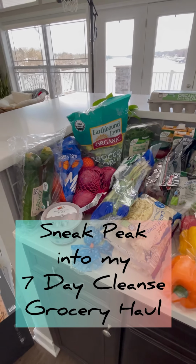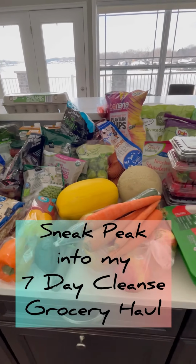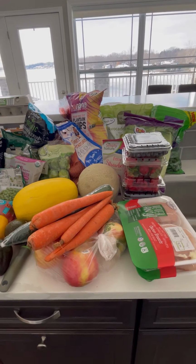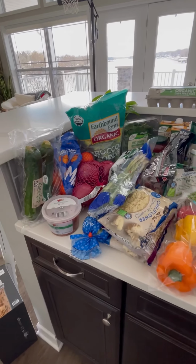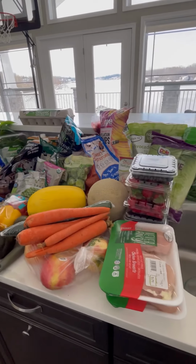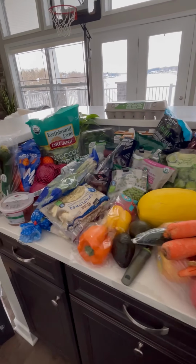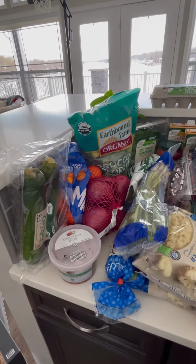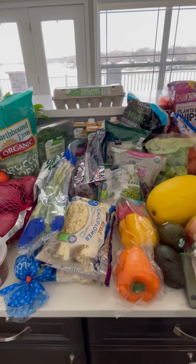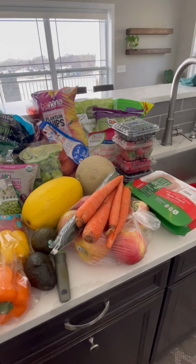Okay, getting ready to do some awesome prep work for the 7-day healthy cleanse. And I buy a lot of extra produce, more than I would need for just one, because I'm a family of 5. And I love to include my family in getting in extra veggies and cutting out some of the things that are hard on our gut, especially after the holidays.